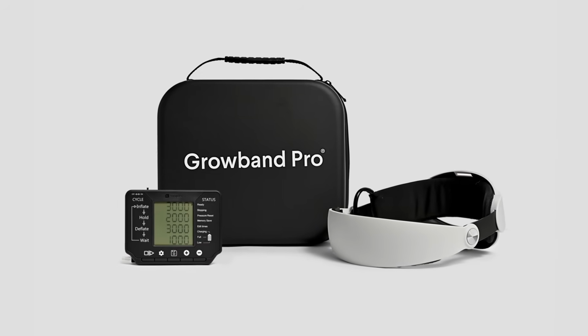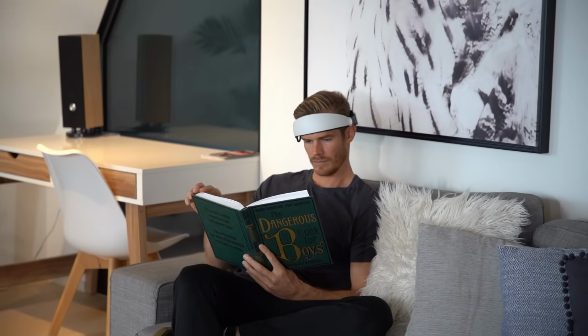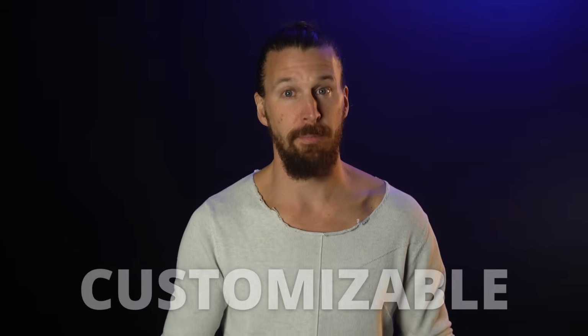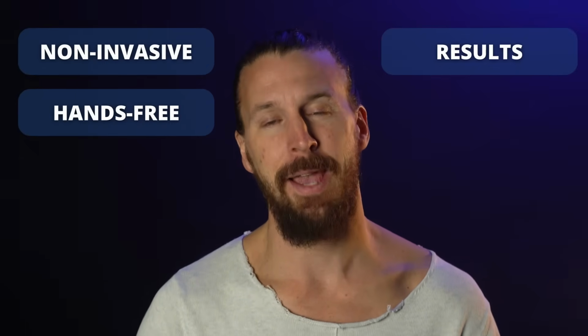The newer generation of the Grow Band Pro is battery operated and fully automated, removing any effort on the part of the user. Just place the device on your head, adjust it till it feels comfortable, and fire away with the control box. You can start off with the default settings, but the inflation and deflation parameters are fully customizable, meaning you can tweak the settings to your preferences. It's a non-invasive, hands-free solution that can give you results in just 10 minutes a day.